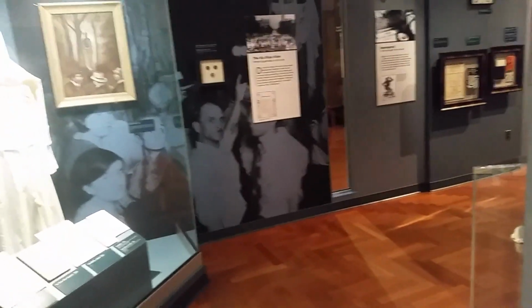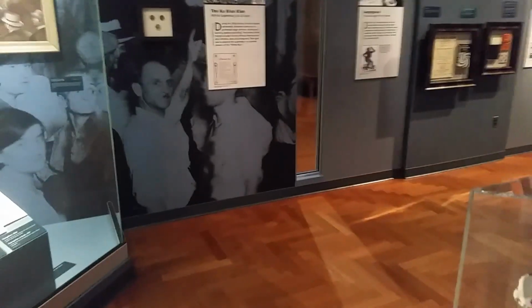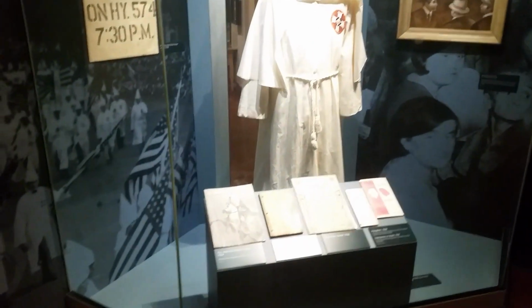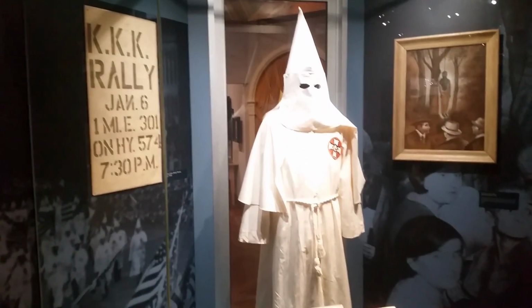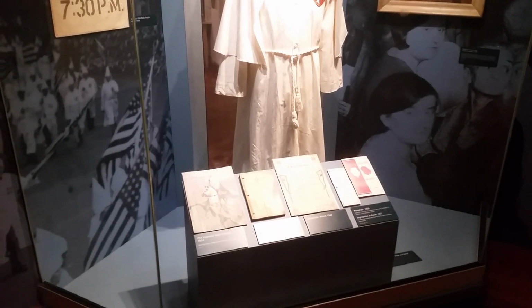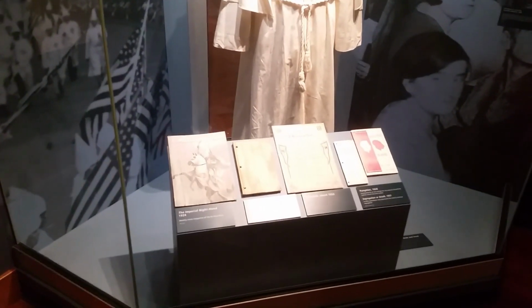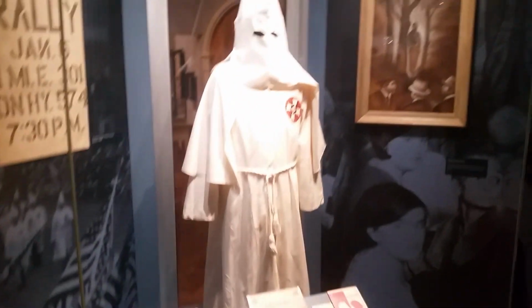This whole section is dedicated to the civil rights movement. And I know some people hesitate to show some of these things that are on display here, but I'm going to do it anyway. Just so people can see the vile, evil symbols of racism that still exist here in our society, but let's say not near to the level that they used to 100 years ago or more.